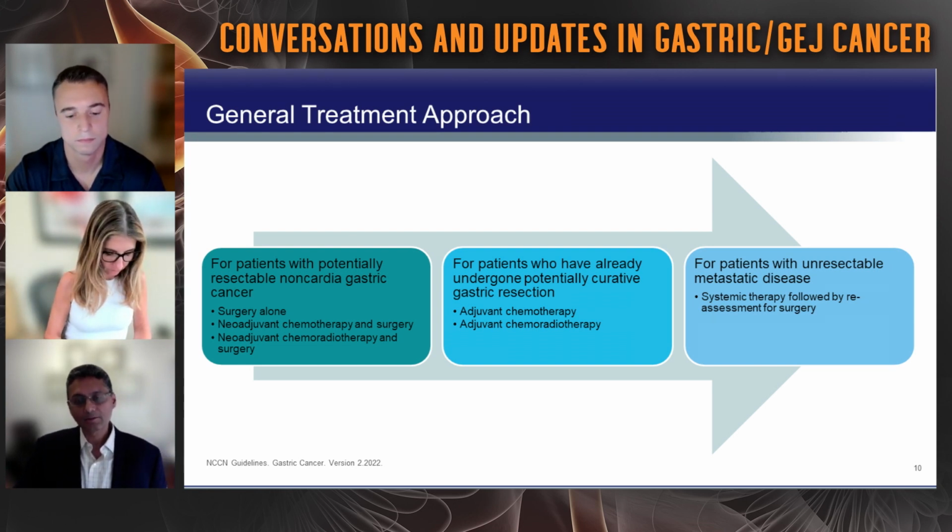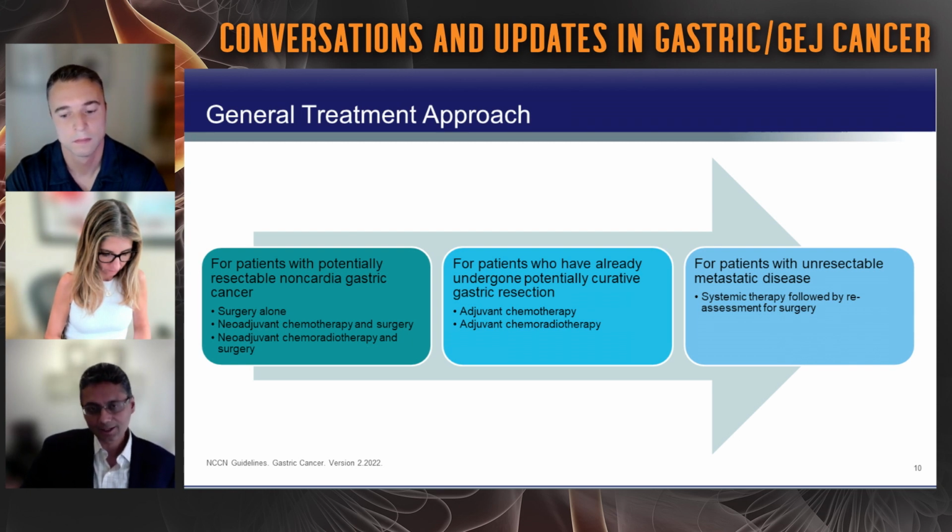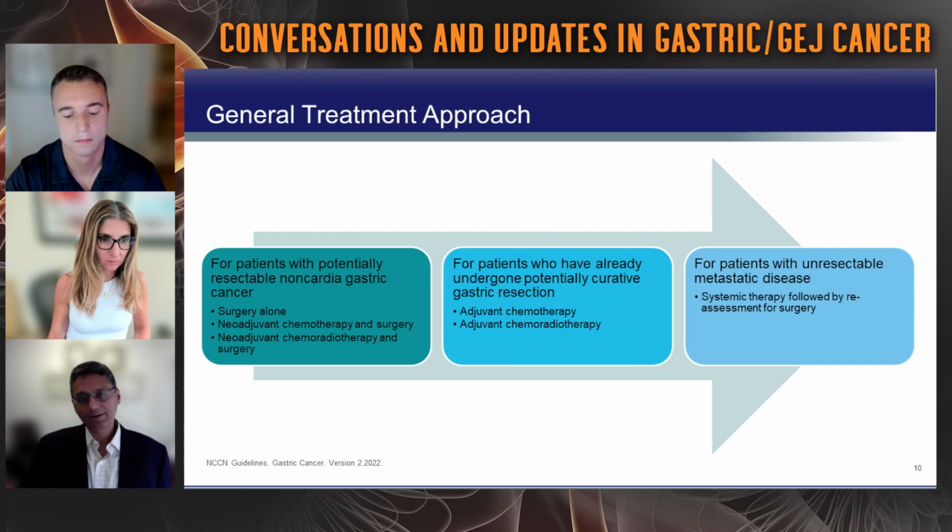For patients with locally advanced non-metastatic, we typically recommend, as you had just suggested, perioperative therapy, and I think we'll talk more about that. But from Asia, there are two large studies that looked at S1 and XELOX that demonstrate adjuvant chemotherapy as standard of care for locally advanced disease as well.